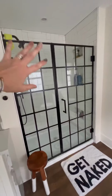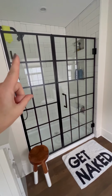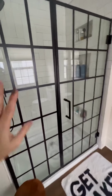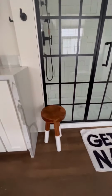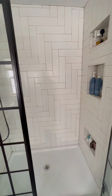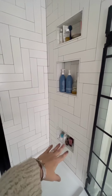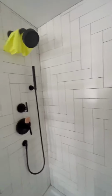I love that. My whole bathroom was patterned after this particular shower door. I ended up finding this, I believe, at Lowe's or Home Depot, and I love it so much. Urban Outfitters Get Naked, my little stool, Serena and Lily. We did carry that same tile pattern throughout the entire shower. I'm obsessed with floor to ceiling tile. Absolutely love it. I kind of designed where these were. That little one down there is great for your leg or your foot when you're shaving your legs. I love that.